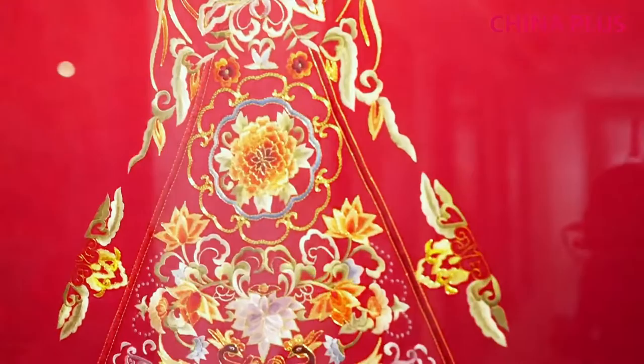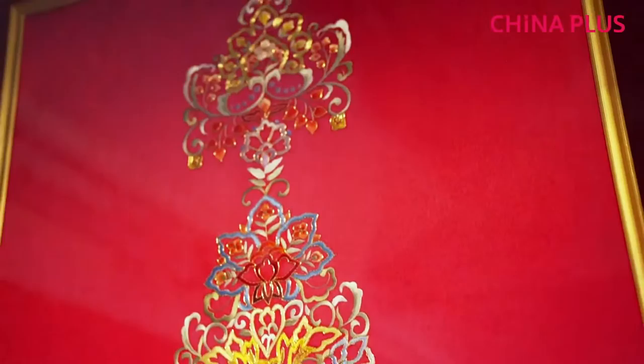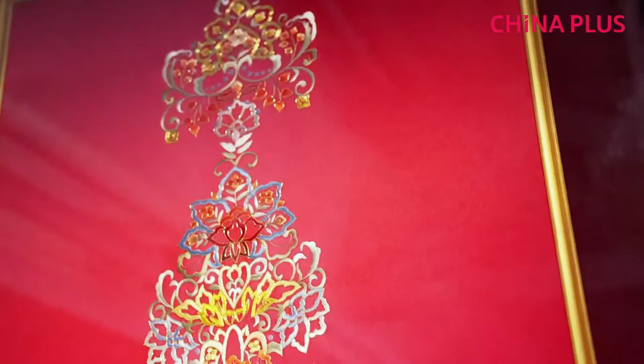Here, let's take a look. This is pipa, which is a traditional Chinese stringed instrument. And what you see in the middle are lotus. Lotus is what we use to describe someone with noble quality or integrity, rising unsullied from the mud.